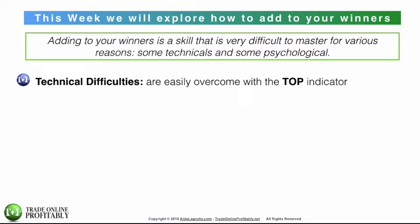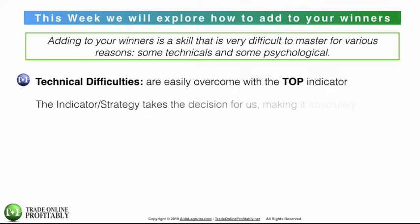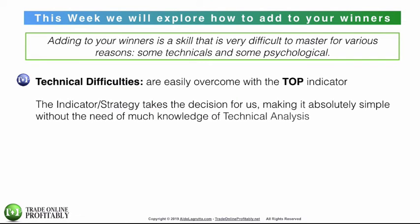In fact, it makes a decision for us, making it absolutely simple without the need of much knowledge of technical analysis. If the market is trending up and we get buy signals, we can add to our existing positions. If the market is trending down and we get sell signals, we can add to our short positions.